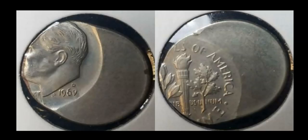There are a few earlier 60s and 70s coins that are just really difficult to find with this kind of error. Again, you have a full date and mint mark on here, which is what's important to a lot of collectors that are gunning for these. This one here sold for $29.95. Really nice looking coin.